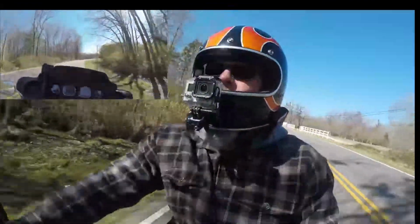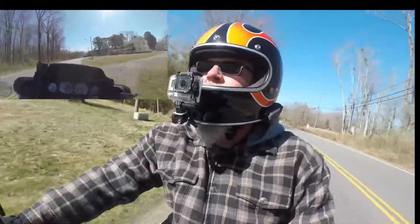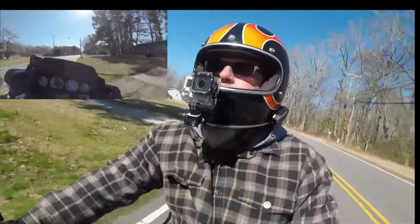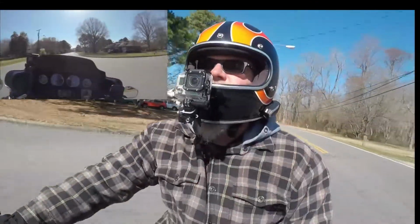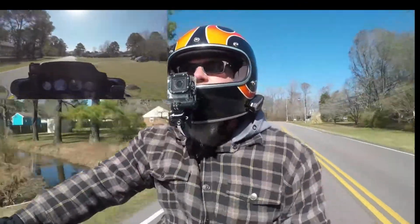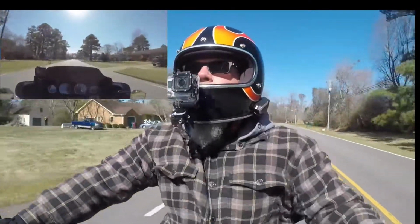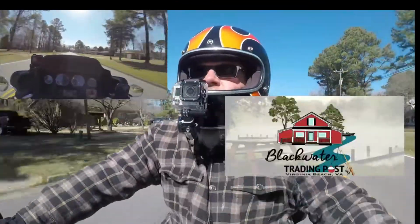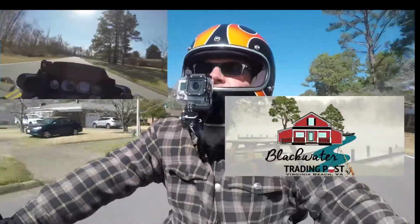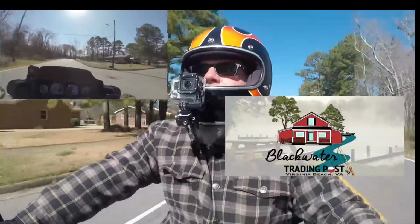The colonists that lived up on the Chesapeake Bay had a trade route down here to the colonists that lived on the Albemarle Sound. So a lot of significant historical stuff in this area. I thought that was pretty interesting. But the Blackwater Trading Post, this is a little filling station place down here. I haven't been to it in years. I used to bring my youngest son down here.